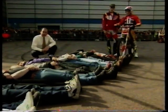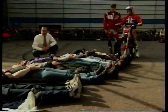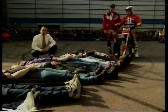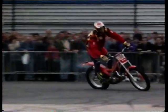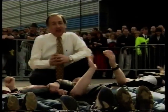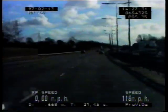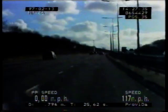Bikers are 33 times more likely to be killed on the roads than drivers safely cocooned within their motor cars. So all bikers should avoid taking any risks and should protect themselves. Unlike this guy and the drivers in our next sequence. For an example of how little respect cars give bikes, how's this?